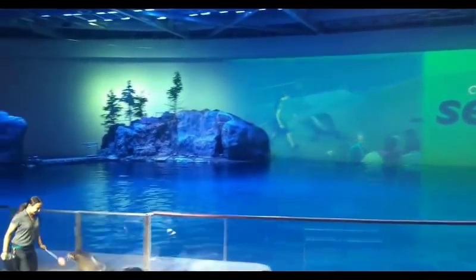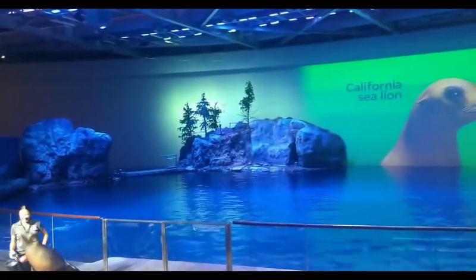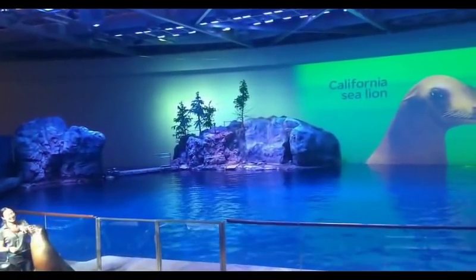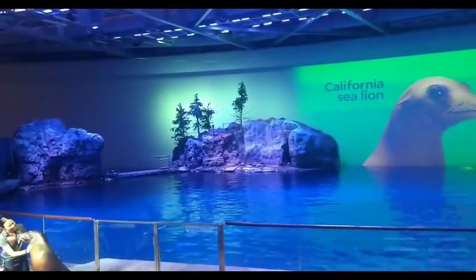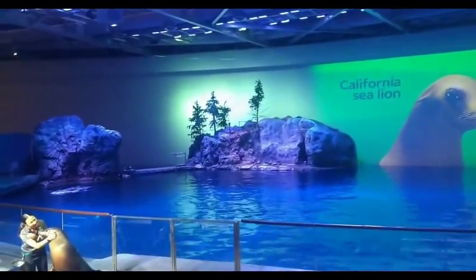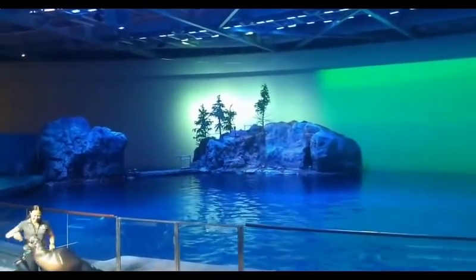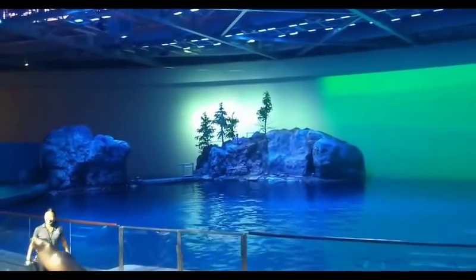Sea lions do sometimes get mixed up with another cool marine mammal, seals. Seals and sea lions are separate species, and one way that you can tell them apart is to look for a sea lion's external ear flaps. Check it out. Okay, so because of those ears, sea lions have really good hearing.